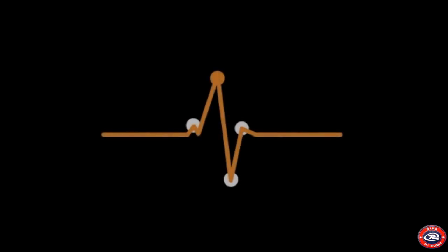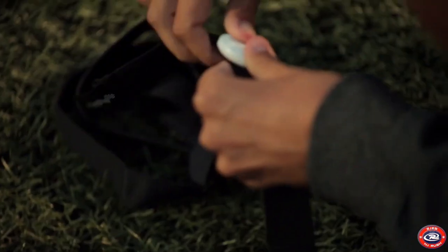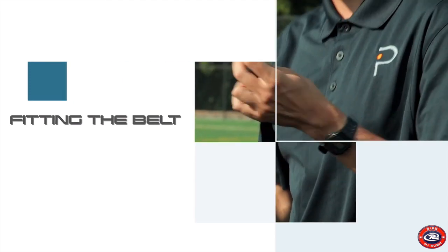In this short video tutorial, we want to show you how the players put on their smart belts and how us coaches activate these belts through our easy and simple app. So let's get started. Step 1, fitting the smart belts.